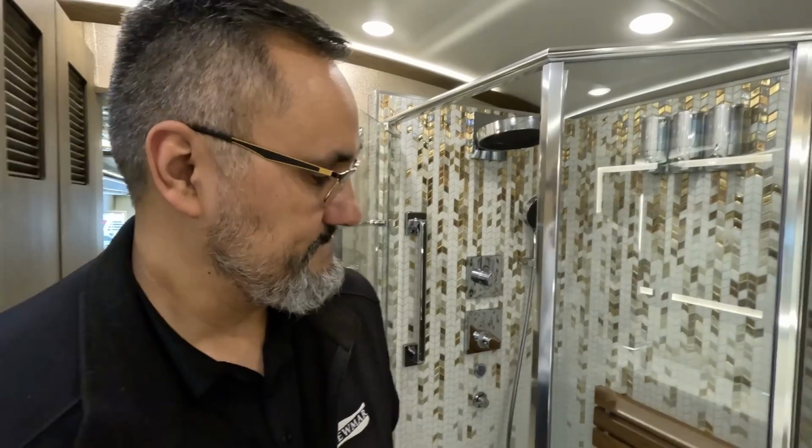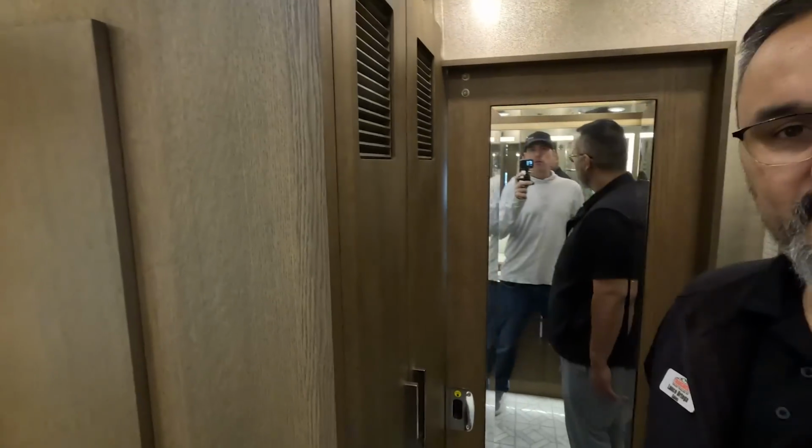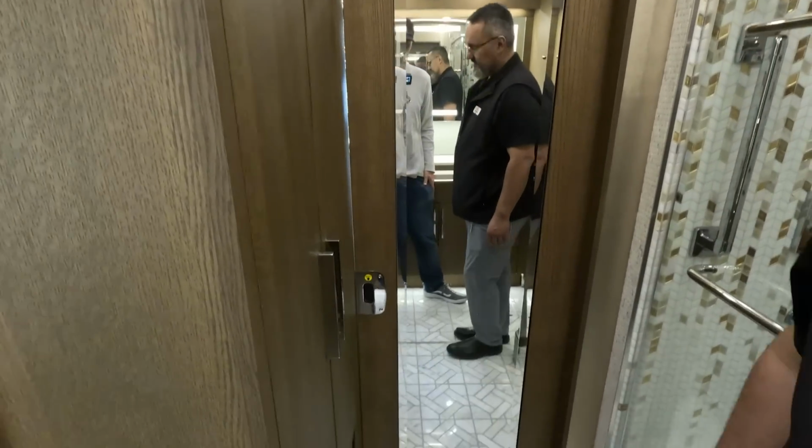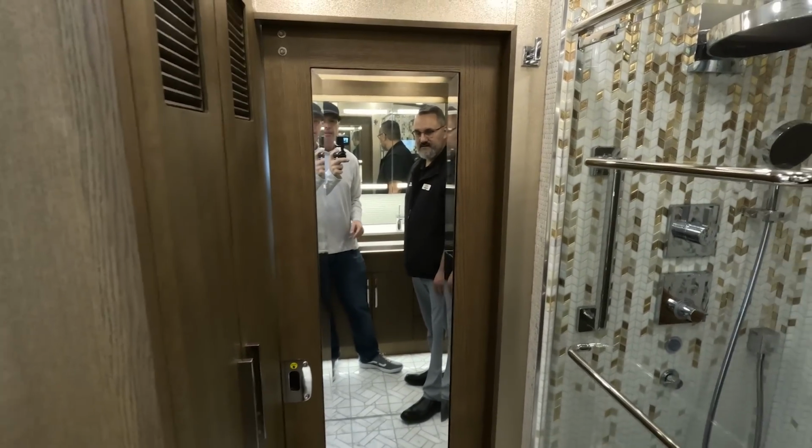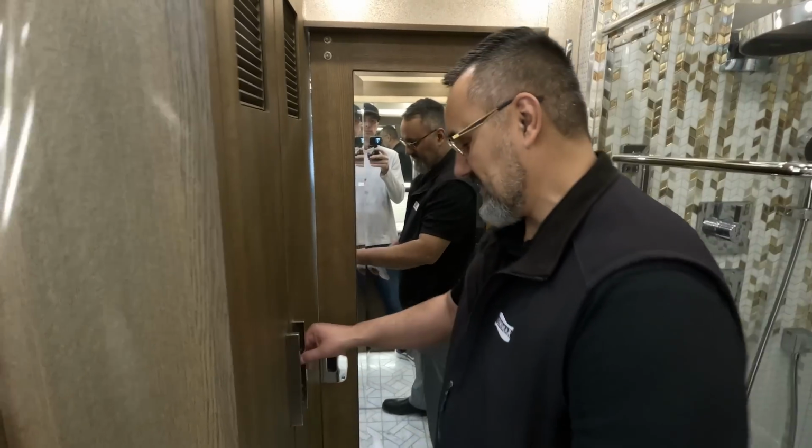Yeah, absolutely. And then across from the shower there, washer and dryer back there. I like the full length mirror when you close the door too. So when you're getting ready here and you close off that rear bathroom, that's nice to have. Yeah, getting ready to go out for the evening, it's just nice to be able to get ready.